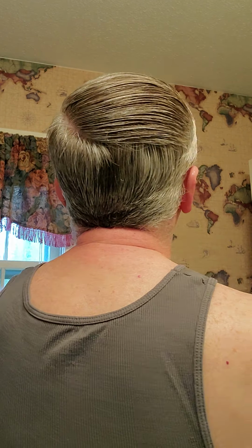Spent a minute or two with that, on dry hair. Actually, I've never really used pomade on dry hair. It's always just been wet, freshly washed and done, but it works surprisingly well. I'm actually quite pleased. Show you the back too. Yeah, we're sporting the old comb over.